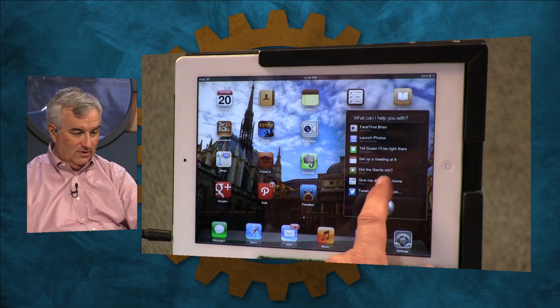So press and hold the home button, and start chatting away with your new friend.